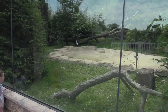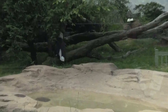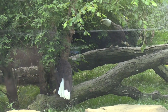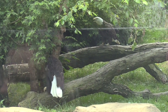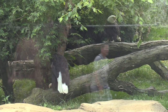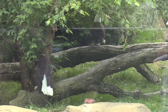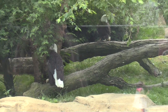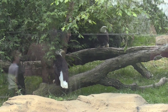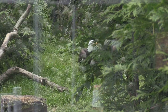Oh, look at that. Oh, there they are, right back here. Oh, wow. I see three. Oh, look at these. I thought it was like these very pretty birds. That's cool, huh? So typically, bald eagles in zoos are injured, or they're not able to survive out in the wild. Another eagle.